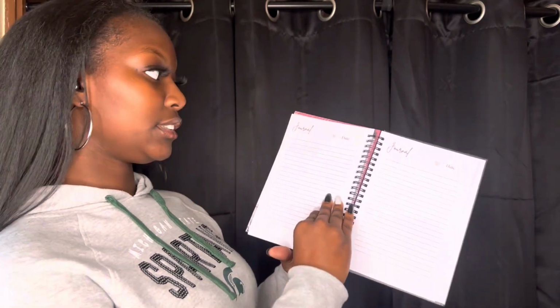I am in love with this planner. Props to her. I want to skip to the back. This is the journal that's in here. Because social media is stressful, y'all. For real, it can be stressful, especially when you're trying to keep track of your results. That can be discouraging. So, I'm glad she wrote that journal part in here.